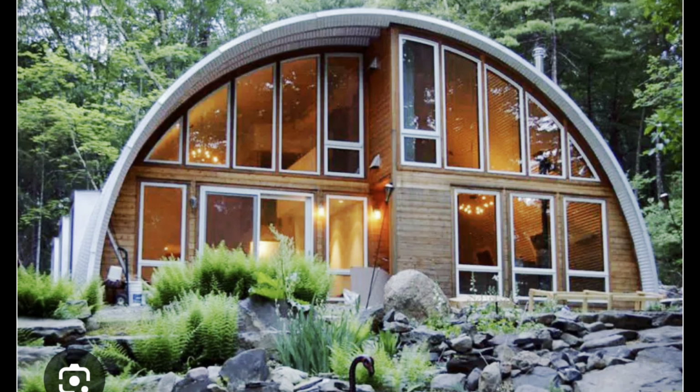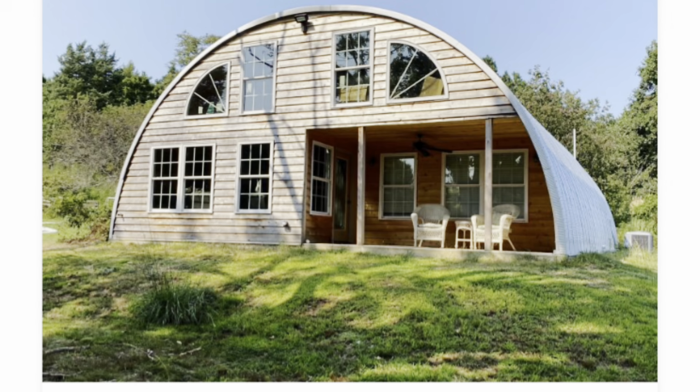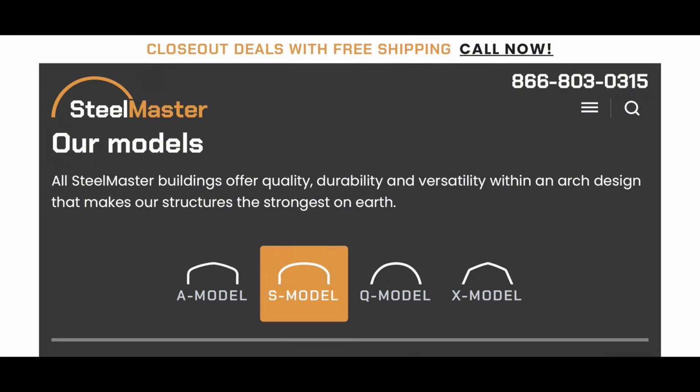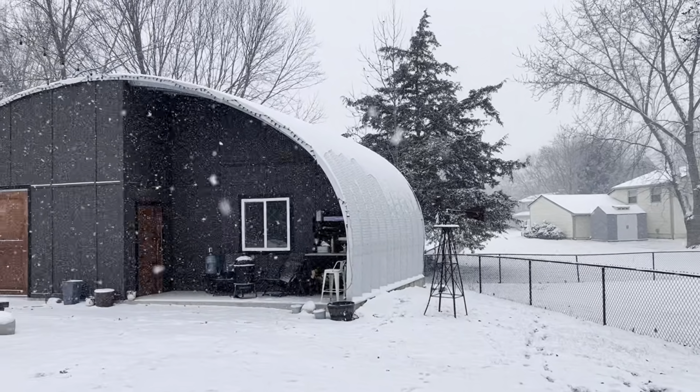Eventually, I found that people had been building homes and garages using these strange buildings called Quonset huts. I was immediately attracted to these buildings and the endless possibilities for customization. I found a company called Steelmaster, which is based out of Canada, and began discussing my needs with them. We settled on the S model and decided to go with the building at 40 feet in length and 24 feet in width.